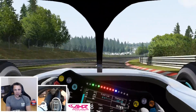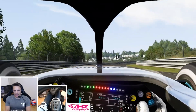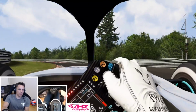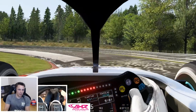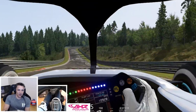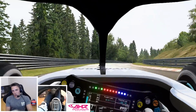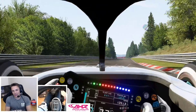Down we go. We're going into the final kind of section of this circuit. Flat round this left. Right, I mean, my mind's going mad. This is going to be tight. Straight back up. Come on. We're doing... Oh my God, this is quick. This is quick, guys. This is quick. We might be onto a good lap here.